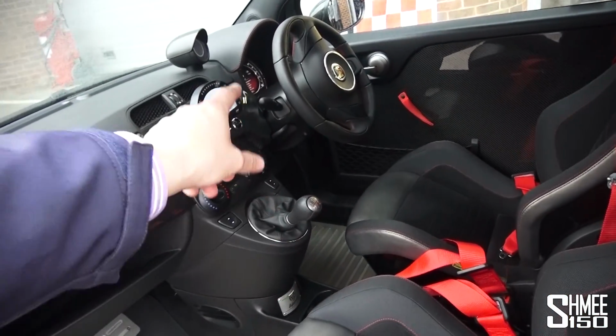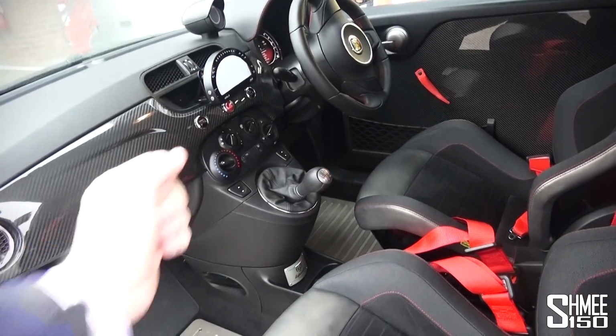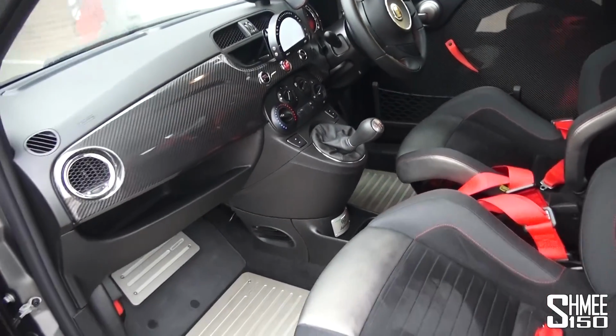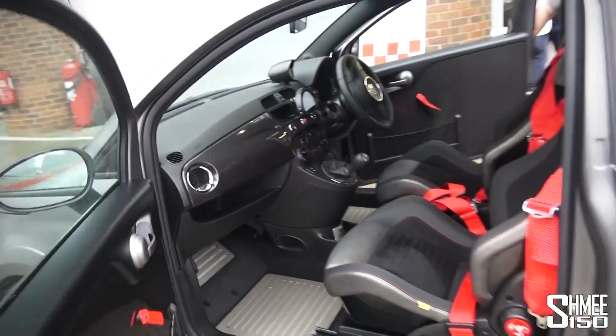6-speed box. There is also available a dog box, which is where when you're going up through the gears you would literally just bang it from gear to gear with no clutch. You just use the clutch pedal for pulling away. But these cars are fitted with the normal manual gearbox. Things like air conditioning, that's all pulled out to save weight.